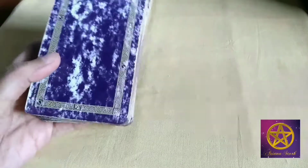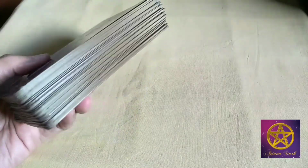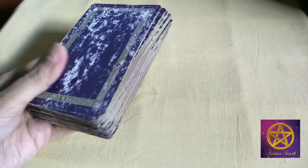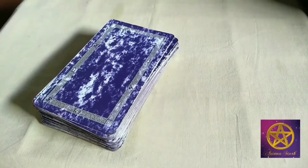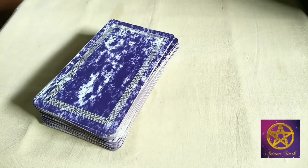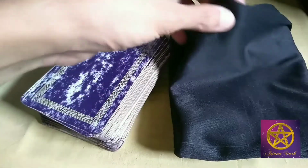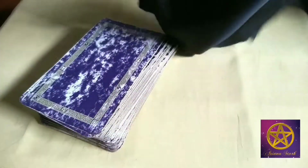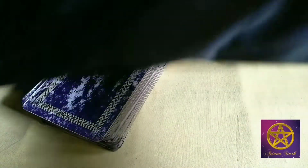My first tarot was the 1986 Mythic Tarot. It was gifted to me. As you see, this deck has been used a great deal. I think my energies are going to be with this deck throughout my life. As you see, I have already done away with the box because it became worn out. This deck comes with a black silk cloth. I think it's illustrated, and the Celtic spread is there. So if you want to use this cloth, you could use it.